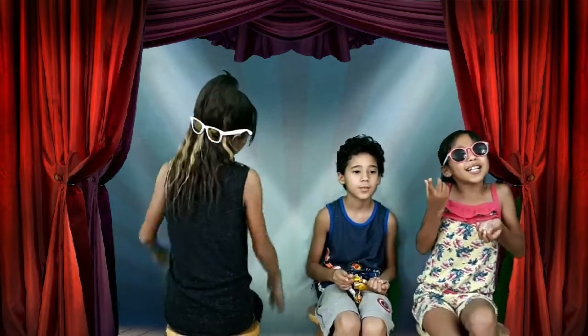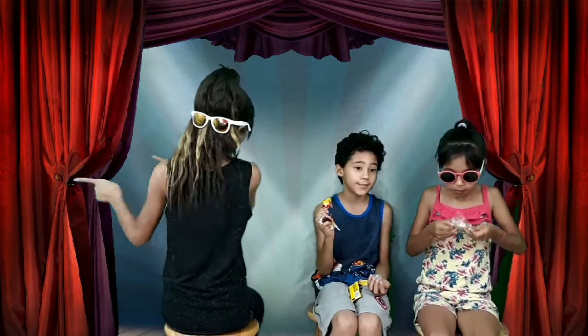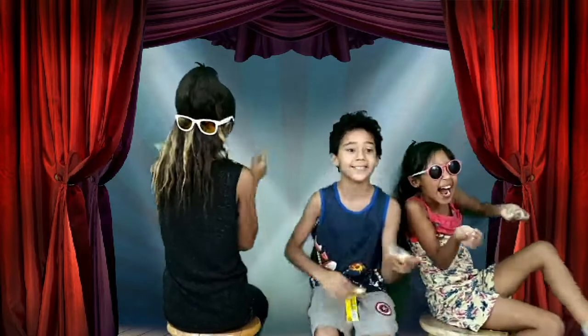But my brother's going to do the mazapán. Pelón, pelón, rico. Pelón, rico. Remix, come on. Before I do that, the best candies that we ever tried was these. The mazapán.